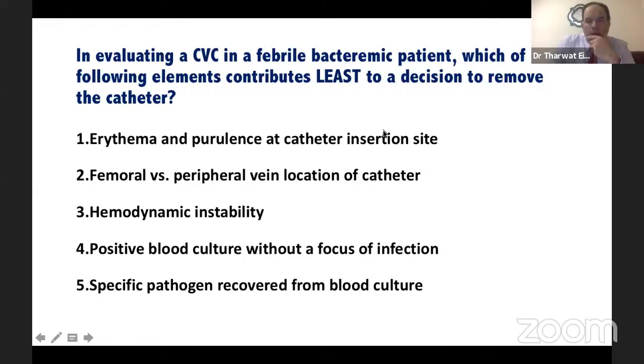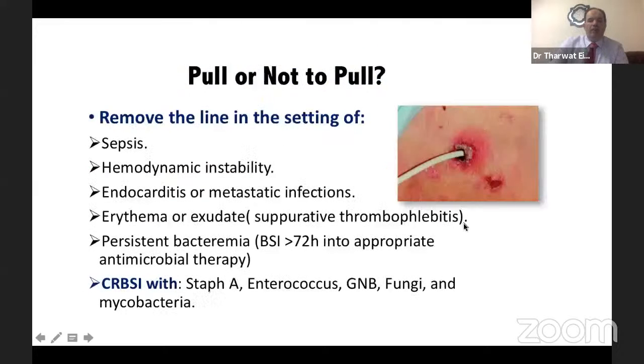Okay, so this is the right answer. 29% of the attendees answered femoral versus peripheral vein location of the catheter, and this is true. So the idea here is when to pull or not to pull the central line.